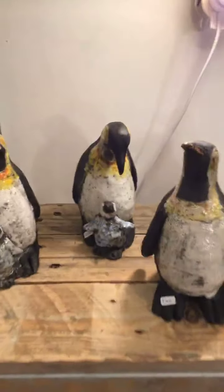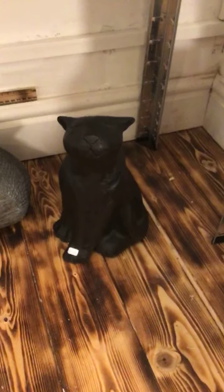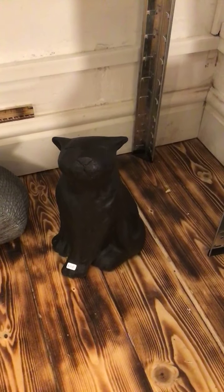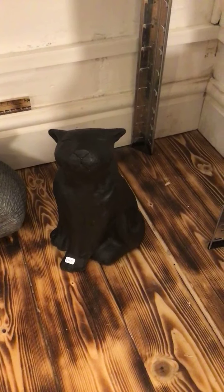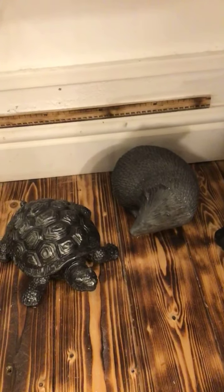Look at the baby penguins as well. And she has a cat down here as well. Where is he? There he is. Looking very satisfied with himself. I think he's typically eaten all the cream. And then, obviously, tortoise and hedgehog to keep him company.